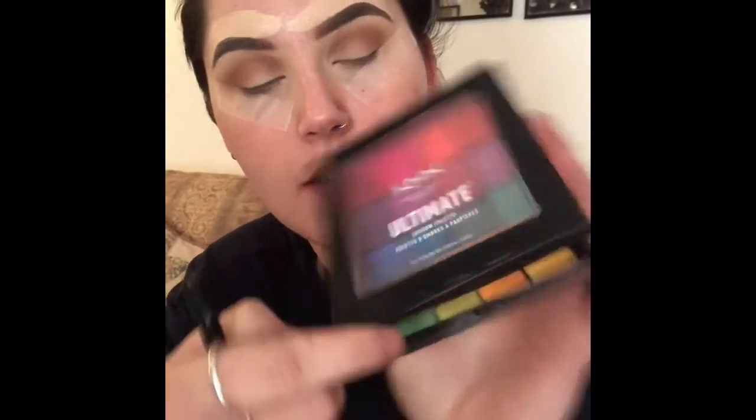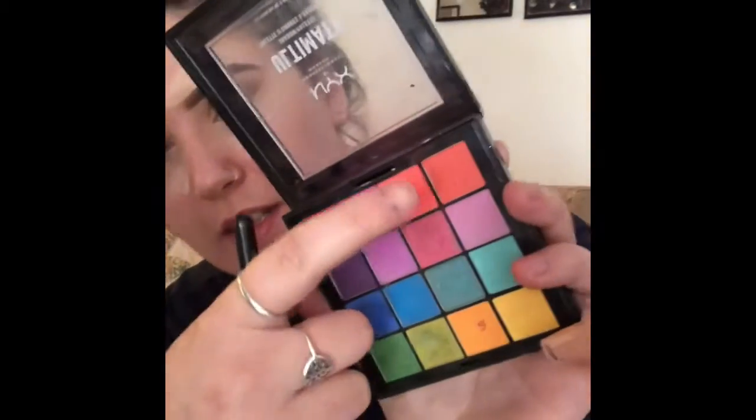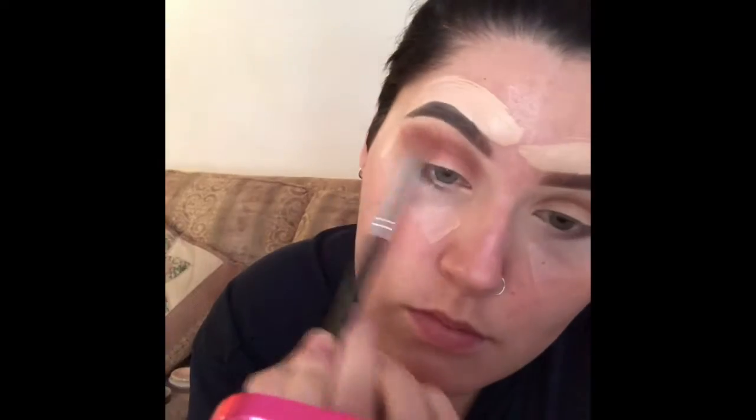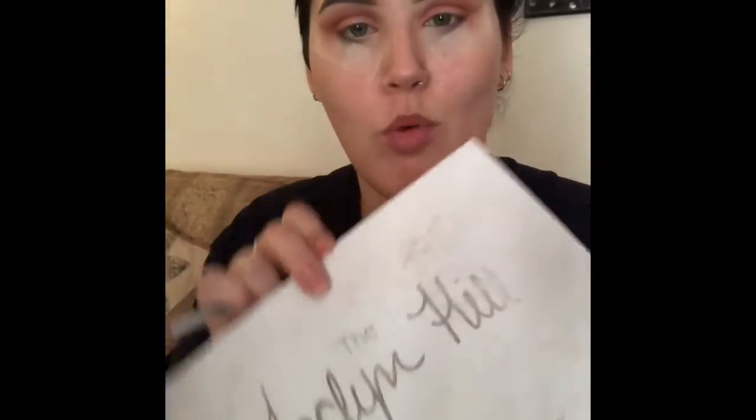Gonna go into the NYX Ultimate colors. I'm gonna take this, going into my Dark Moon Hill, Morphe out.